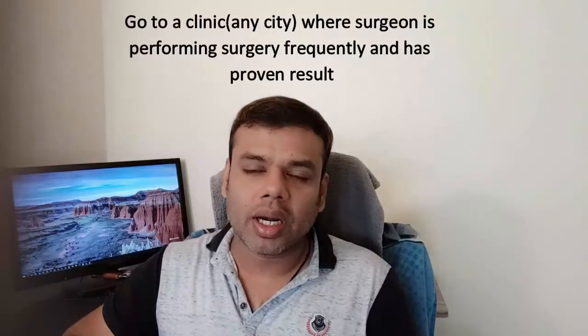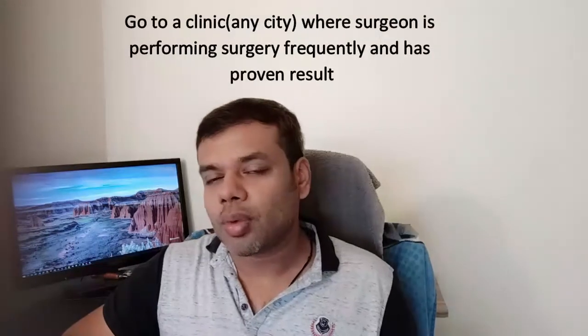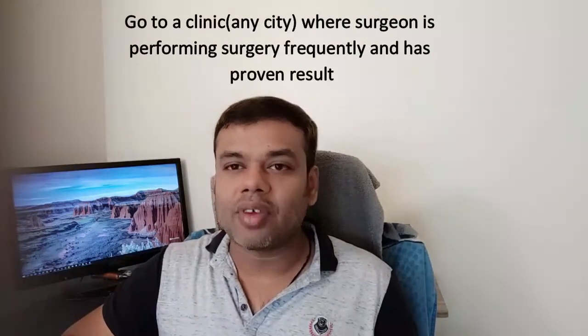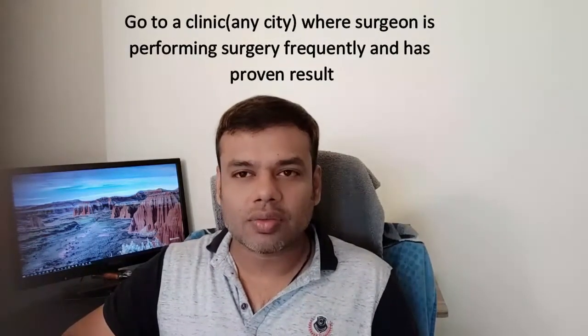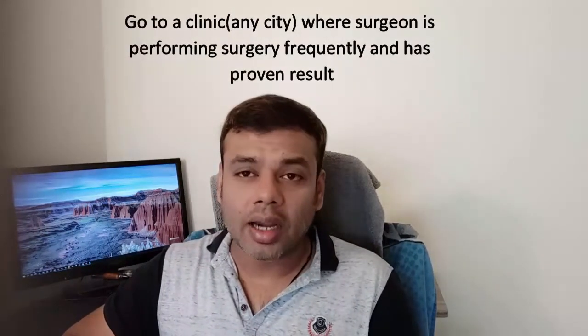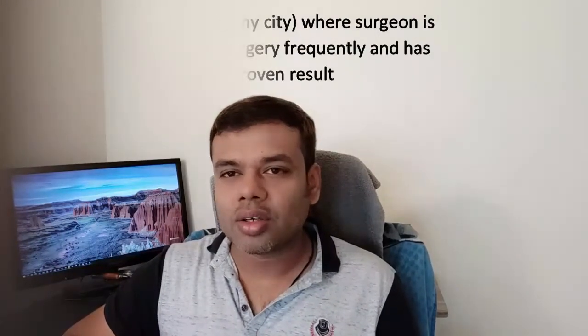So better go for a clinic which is situated in Delhi or Mumbai, or a very reputed clinic, even though in a small city, but performing 2 or 3 transplant surgeries every month. So the staff is experienced, well coordinated, and the surgeon is doing only hair transplant surgery and specialized in that. So choose that clinic. Don't, just for saving a few bucks, compromise with a local clinic with non-regular staff. So always choose a clinic which provides you end-to-end services.